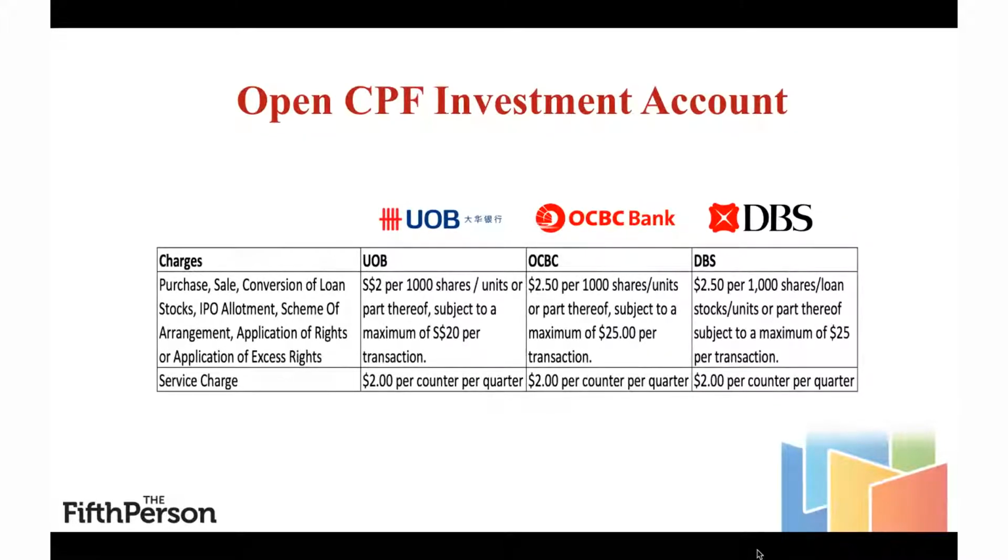Just take note, these are only the charges from the bank. When you buy and sell shares using the broker, the broker will also charge you. That's why, in order to invest with CPF, you have to keep your cost very low. So for me, I always take the lowest cost one.